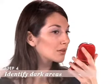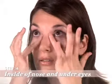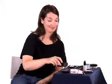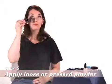Stand back in the mirror and identify where the dark areas are. Be careful not to conceal areas that aren't dark, or you'll get a raccoon look. Concentrate on the areas inside of the nose and directly underneath the inside of the eyes. Apply a thin layer of loose or pressed powder to set the concealer.